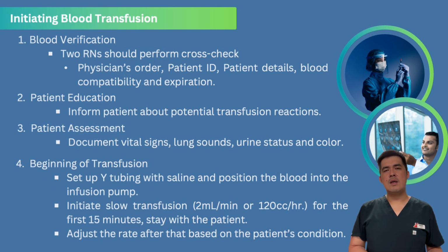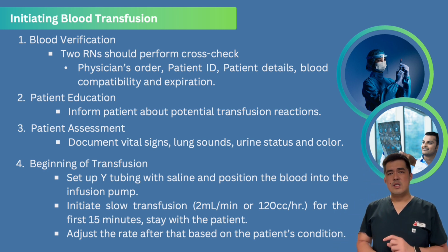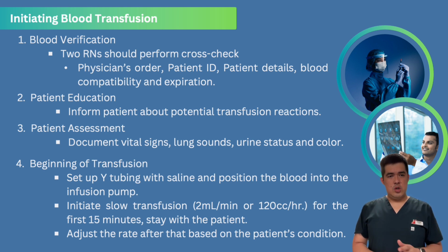Now let's discuss initiating the blood transfusion. Step 1. Verification. 2 RNs should cross-check the physician's order, the patient ID against blood bank documentation, patient details, and blood type compatibility and blood expiration date.